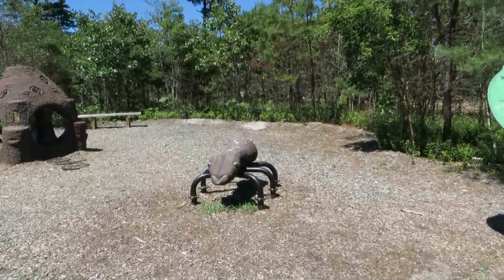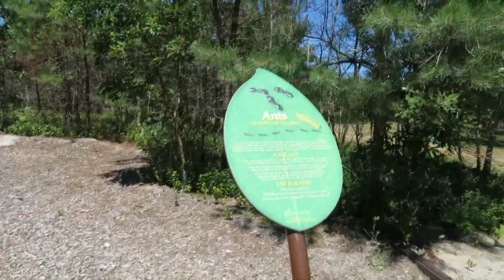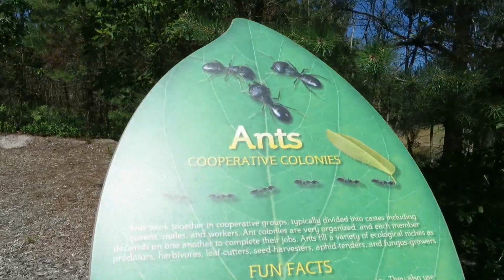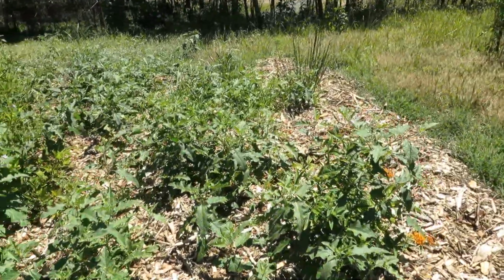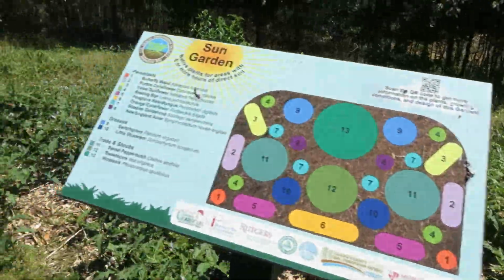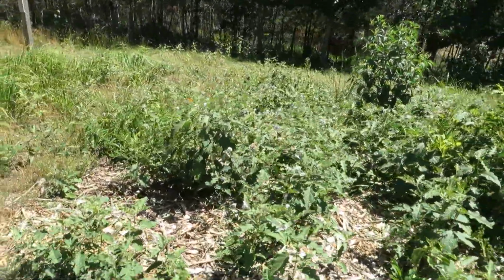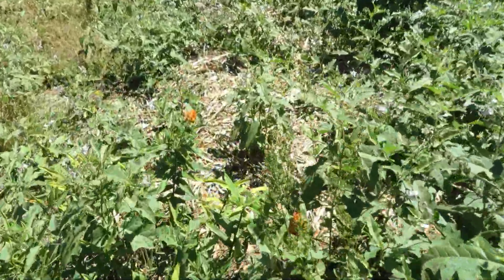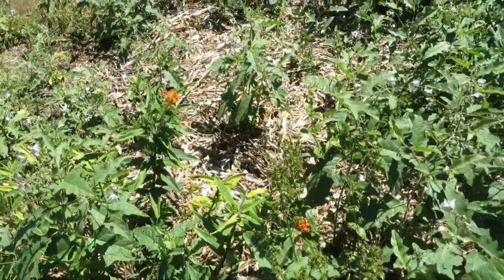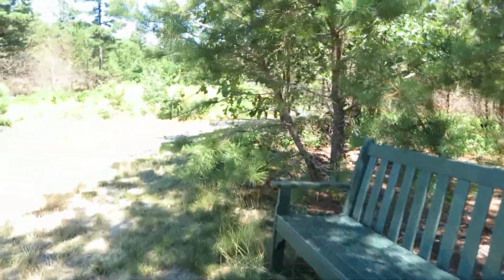Here's another one, see? Guess what that is? Ants. Now, this is a good spot for butterflies, though I don't see any right now. We'll look and we'll see. We'll be going into the nature center momentarily. You can see there is some butterfly weed here, just starting to bloom. It's that orange flower. Alright, we're going to take a seat again before we go in. See, always plenty of places to sit too, which is good.